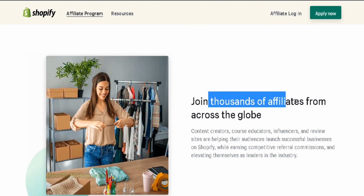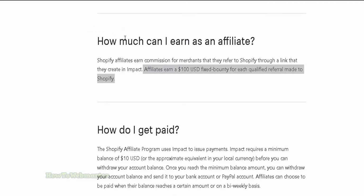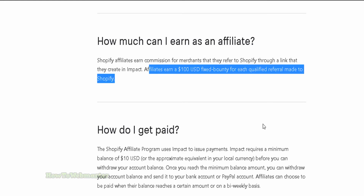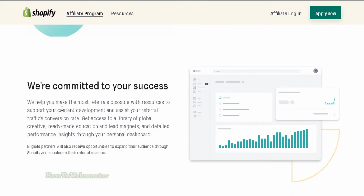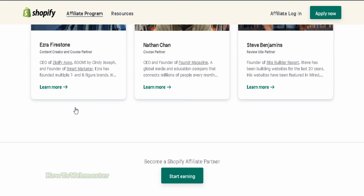Shopify has a pretty good affiliate program. It is totally free to join. As a Shopify affiliate, they will pay you $100 commission for each referred customer you bring to Shopify using your affiliate links. Some affiliate marketers have earned well over six-figure incomes promoting Shopify.